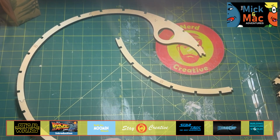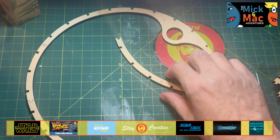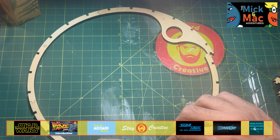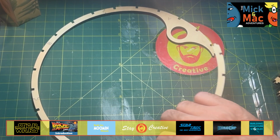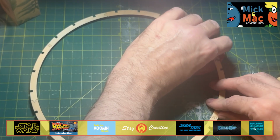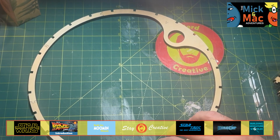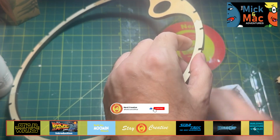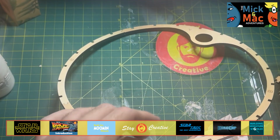So we can close this circle. There, that's the circle closed. Clean up the excess glue. And just allow this whole piece to dry.